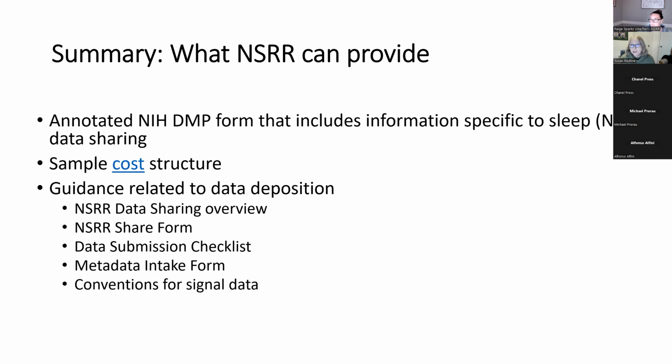But NSRR, on the other hand, can help with that process by providing annotated data management plan forms that, as Paige showed you, will have drop-down menus that are very specific to sleep type data. We've also, as I said, been developing a sample course structure and guidance about all aspects that relate to this data management plan, from data sharing, metadata intake forms, conventions for improving signals, NSRR common data elements, all aspects of trying to really meet those FAIR principles and those NIH guidelines.